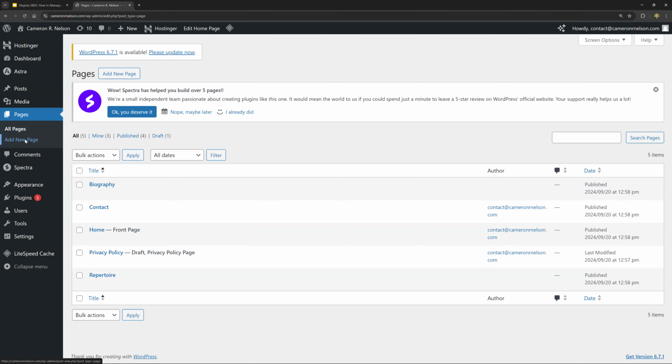When I click on the Pages section, now I see the different pages on this website. You'll see here that there's one that says Home Front Page. So the fact that it has a designation front page is important. It says that this is the main page people go to when they type in your website. You cannot have a website that doesn't have a home page. It would just show an error message. So you want to make sure you don't accidentally delete this by clicking the trash.